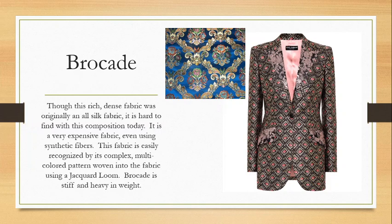It is a rich, dense fabric, originally made in only all silk versions, but today you can find it in many compositions and with synthetic fibers and things like that. But a lot of people say true brocade will only be 100% silk, but of course we have sometimes synthetic fibers that we can create brocades with today. This fabric is very easily recognizable. It has a complex multicolored pattern woven into the fabric using a jacquard loom today. Brocade is very stiff and heavy in weight.